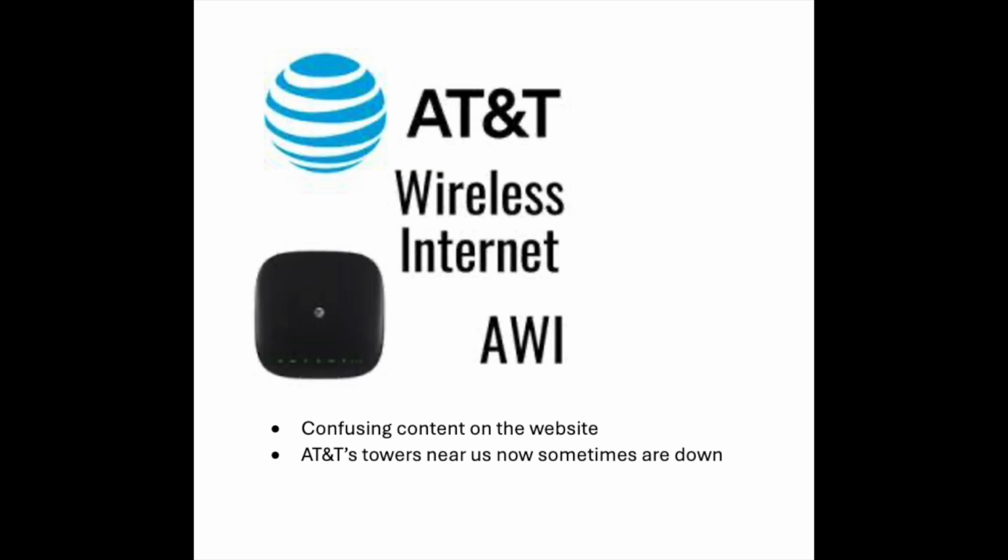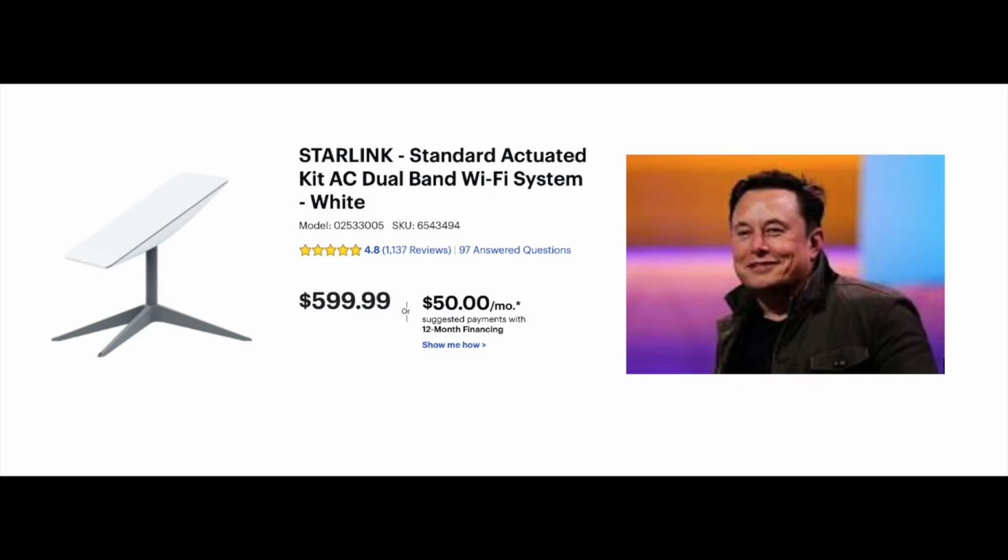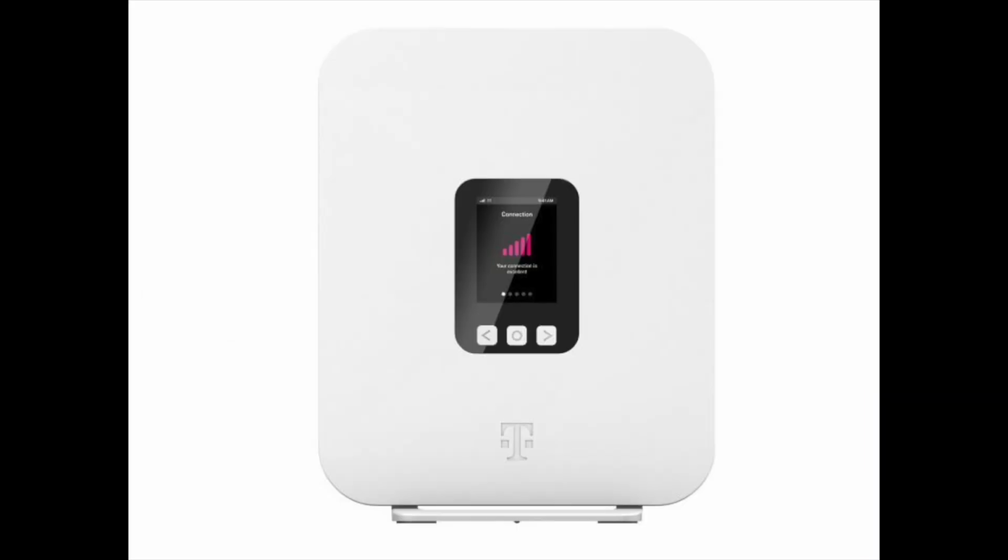And then I gave some thought to another service provider, and that's Starlink. Starlink sounds great on paper, but it's $599.99 for the equipment. And then monthly, it's $150 to $180. And then you got to put money in Elon's pocket, and I decided I didn't want to do that. So we were back to T-Mobile.